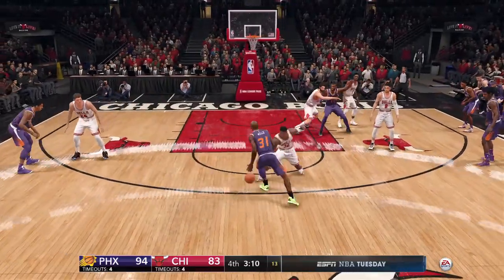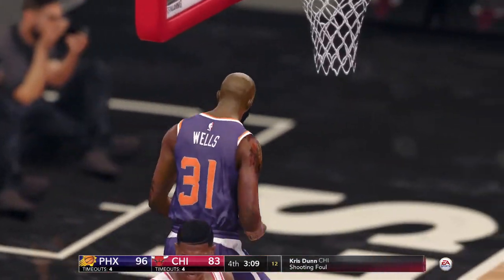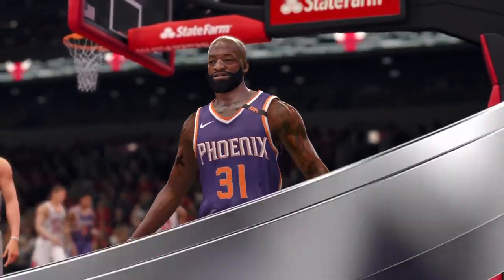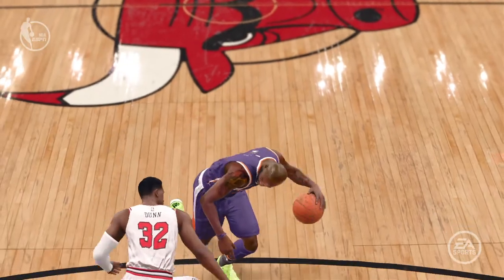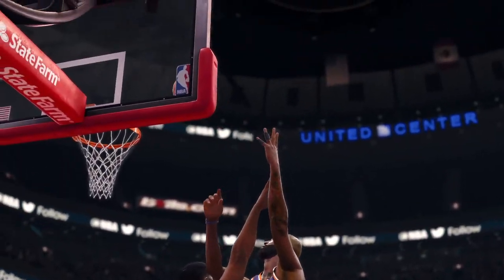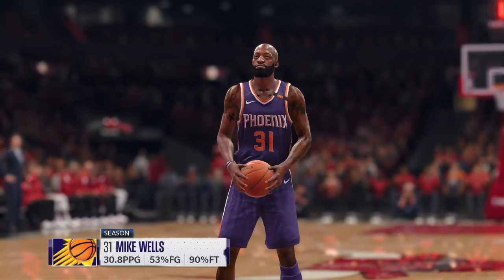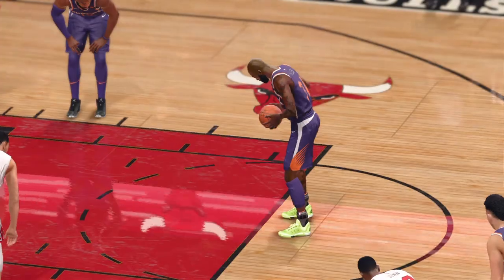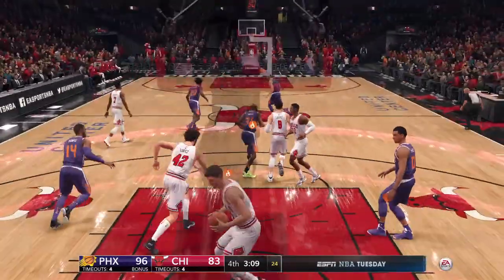Excellent ball movement around the perimeter. With the fake. Sweet. In the paint. It's good. And one. Phoenix is 5 for 5 from the line here tonight. Absorbs the contact, finishes the shot, and now works his way to the free throw line. Completes the three-point play.